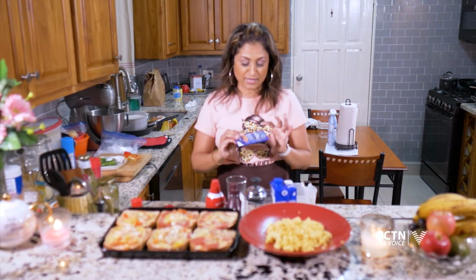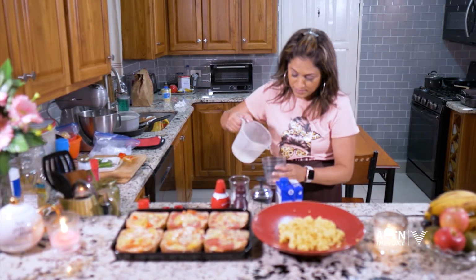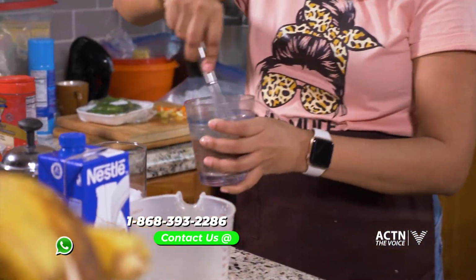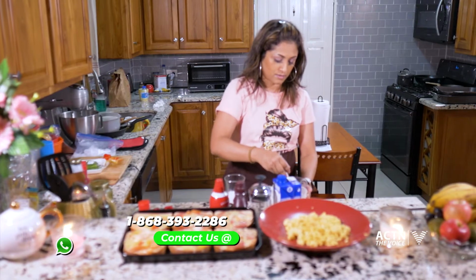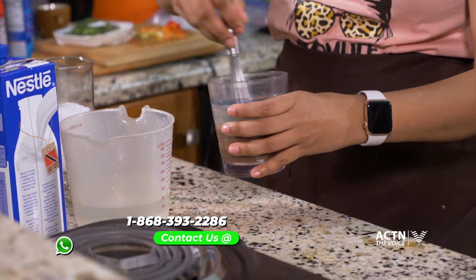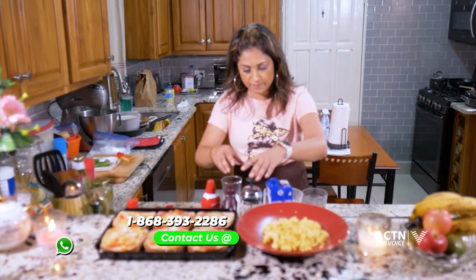Alright guys, so we must make a drink to go with this breakfast. And we all know kids love chocolate. Alright, so I'm using the marshmallow mix. So to that mix, I am going to add some water to break down the chocolate a bit. And I'm just going to beat it up like so. Alright, so I'm just gonna set this aside.